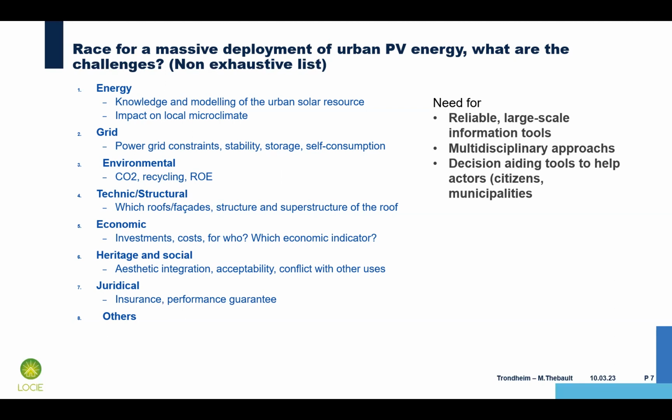Heritage and social, it's very important, especially in Europe, for example, where you have a lot of heritage buildings that you want to preserve. And last but not least, very difficult, I'm not an expert at all, but juridical. I know that in France there are many projects that cannot go until the end because, for example, the insurance company won't insure the building because you change the roof. So everything could be ready and insurance can say no, stop.